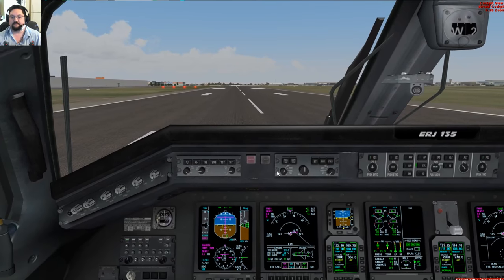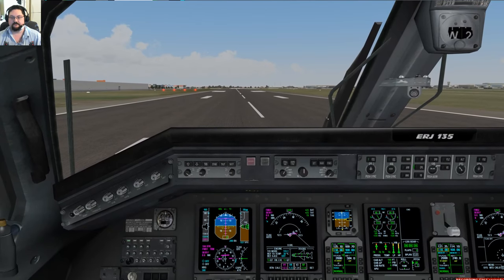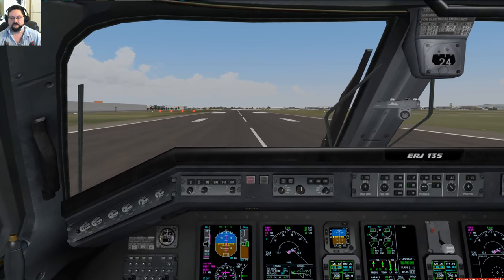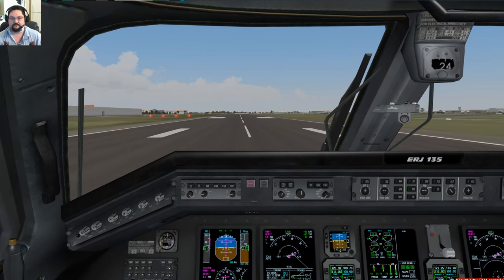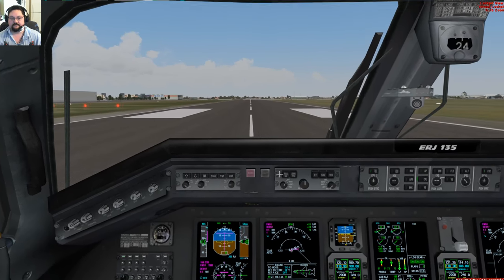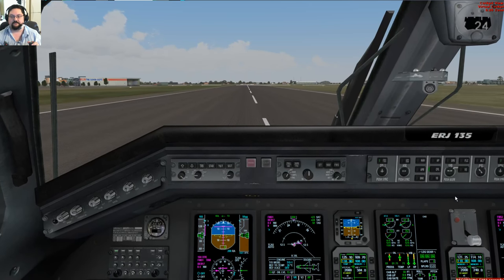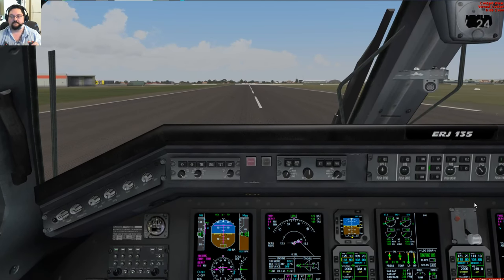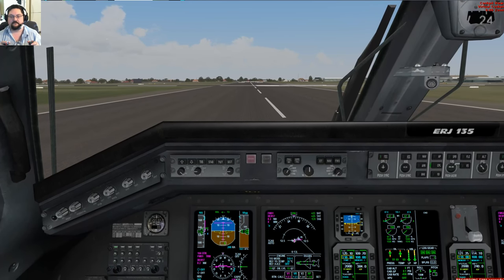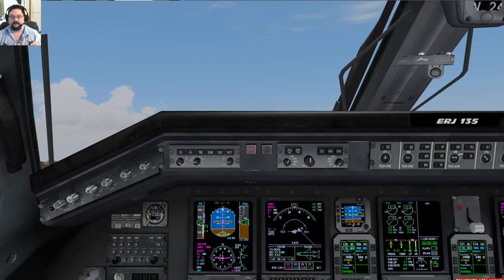118.9 set. Clear to go. Takeoff checks are complete. If your percent's good. Thrust checked. Thrust checked, takeoff. Speed alive. Check. Eighty knots. Cross check. V1. Rotate. Positive rate. Gear up.